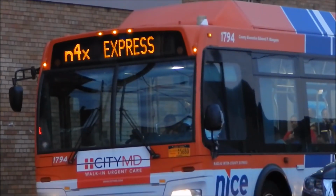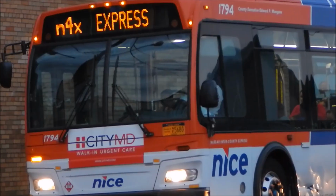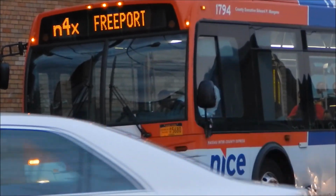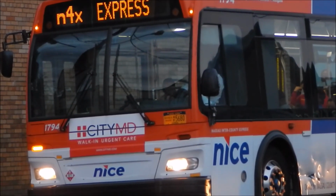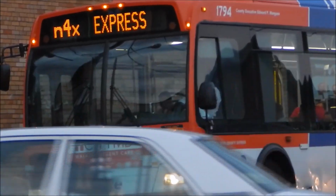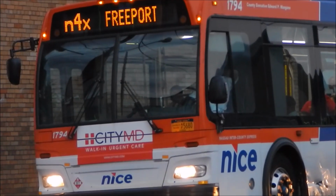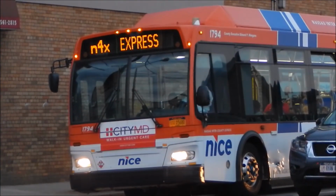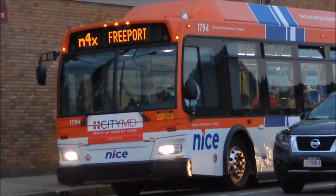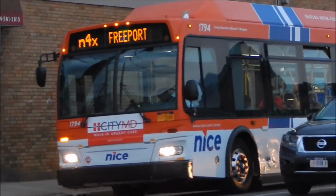But anyways, expect the Excelsiors to eventually have a review. Same with the Chevrolet ARBOC, aka the Flexi buses, and the Rockville Centre buses. As well as the Orions, while they're still here. So, yeah.